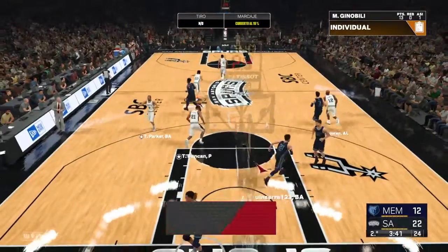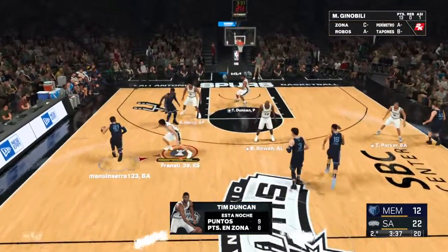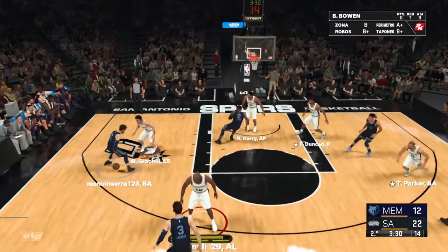Duncan uses the glass to finish the layup. And of the last 6 baskets, 5 have come on the interior. This is just smash mouth physical basketball, guys.